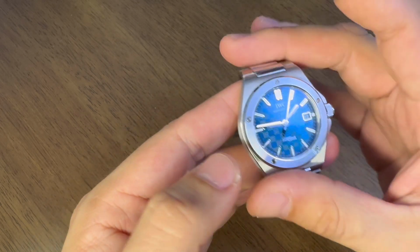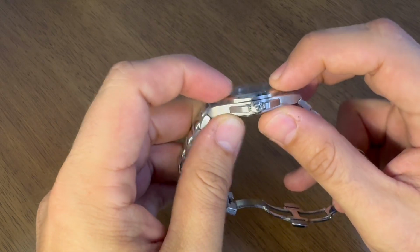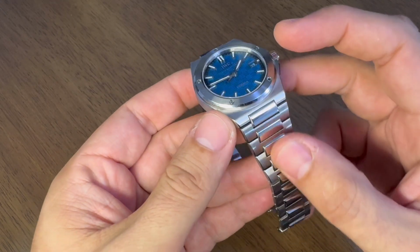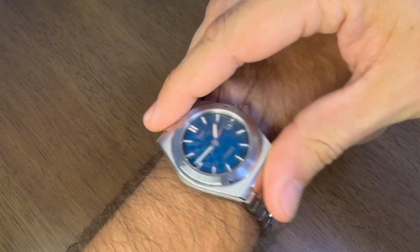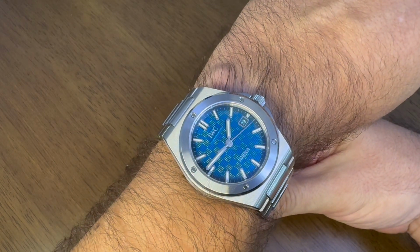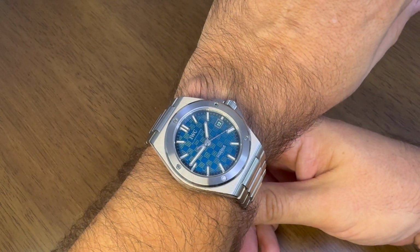So we're talking about a 40 millimeters case, a watch that is around 10 point something millimeters thickness, and an integrated bracelet that marries very well with most wrists. So as you can see on mine, which is an 18 centimeters wrist, it is just the perfect measurement.